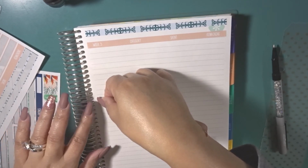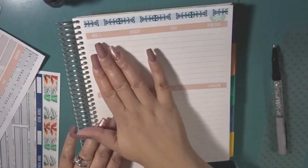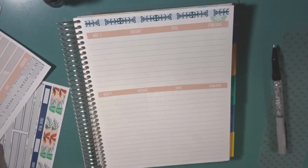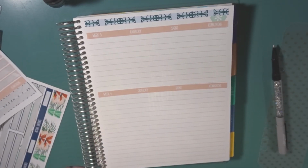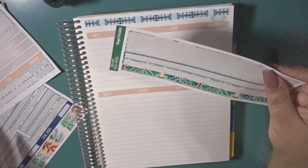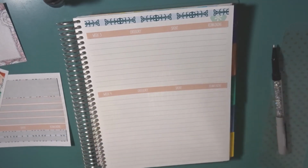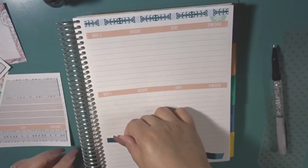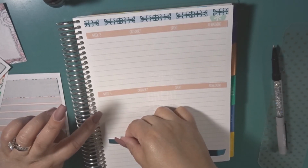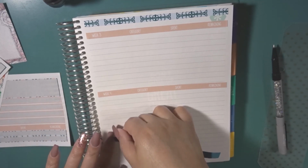I'll just stick it here. Okay, and then we will do, I guess that's it. I guess you don't need any totals or anything. So I'm just going to use, I'm trying to see which one looks the best. I'll just use this here.